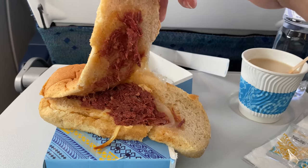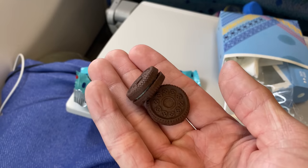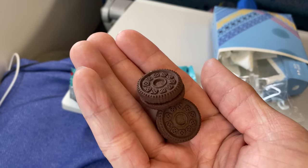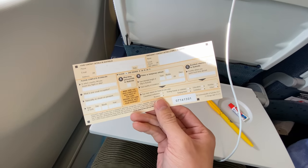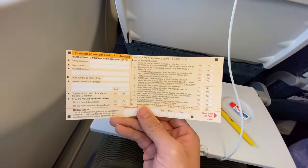So the food we've got is actually a sandwich. I couldn't really tell what meat that was, I think it was beef. We've also got another type of sandwich. It's called the mini cookie sandwich, or fake Oreo I call it. After breakfast, the crew gave out Australian arrival cards to everyone.